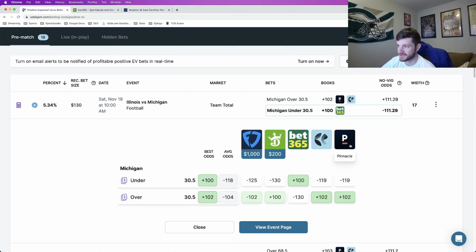So the other books that price it, Pinnacle, and it's flipped. So at the top here is the under, the bottom is the over, just something to keep in mind. But Pinnacle, sharpest sportsbook in the world, prices the under, I confused myself, prices the under at minus 119, the over at plus 102, heavily favoring the under. DraftKings, same thing. The under is priced at minus 130. The over is priced at plus 100, heavily favoring the under. FanDuel, same thing. Minus 125 towards the under, minus 102 towards the over, heavily favoring the under.